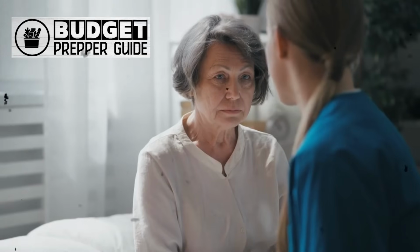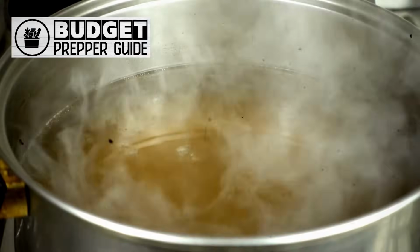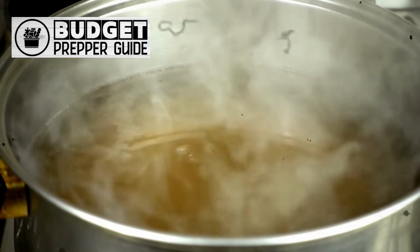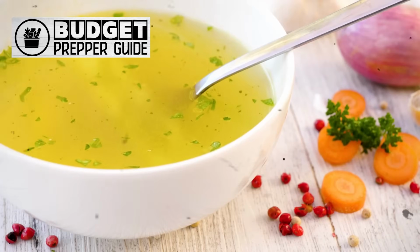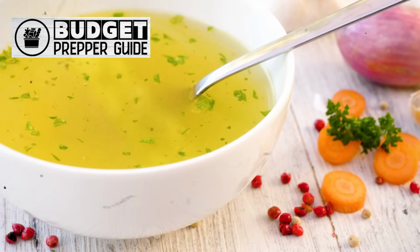chaotic. Seniors know that survival food shouldn't just fuel your body, it should also feed your soul. Broth does exactly that without needing anything fancy or complicated. So while it may not be flashy, broth is one of those quiet essentials that makes everything better, sip by sip.